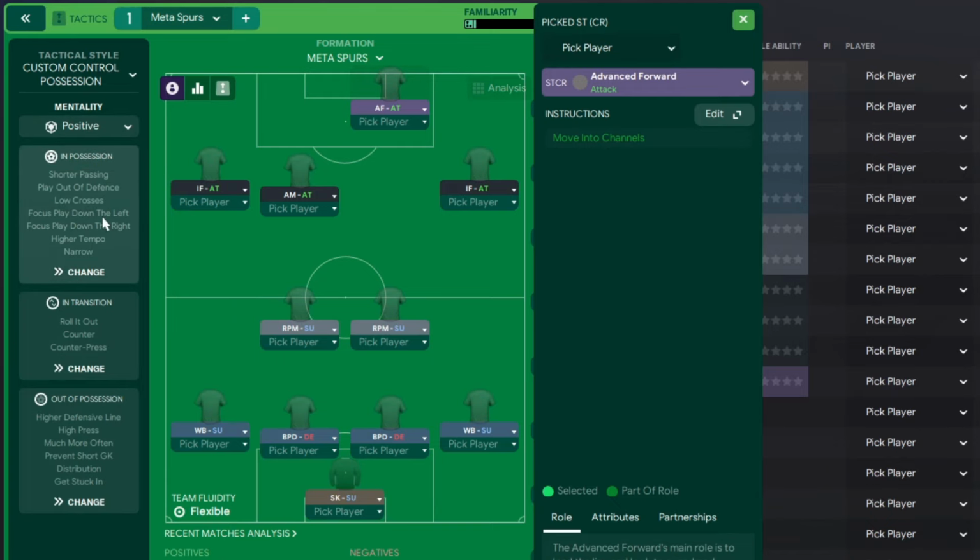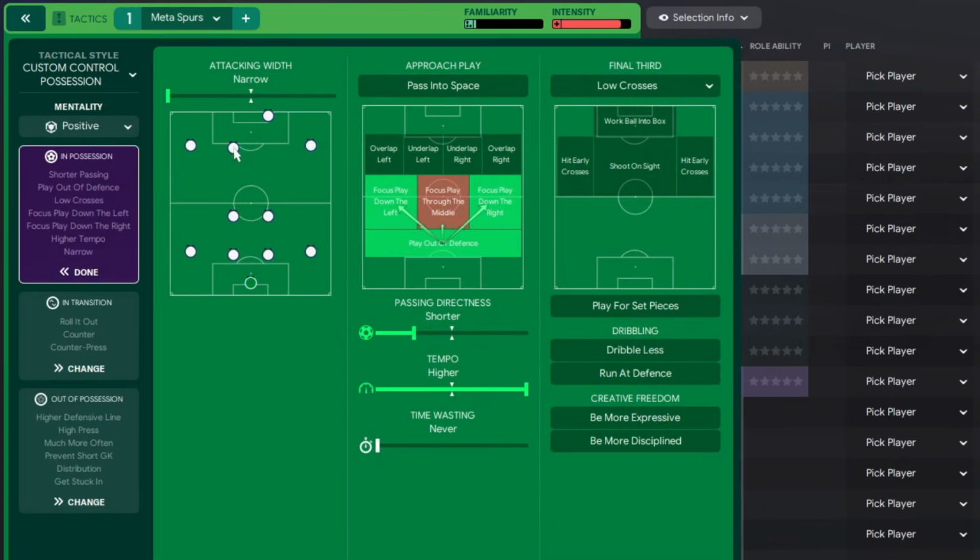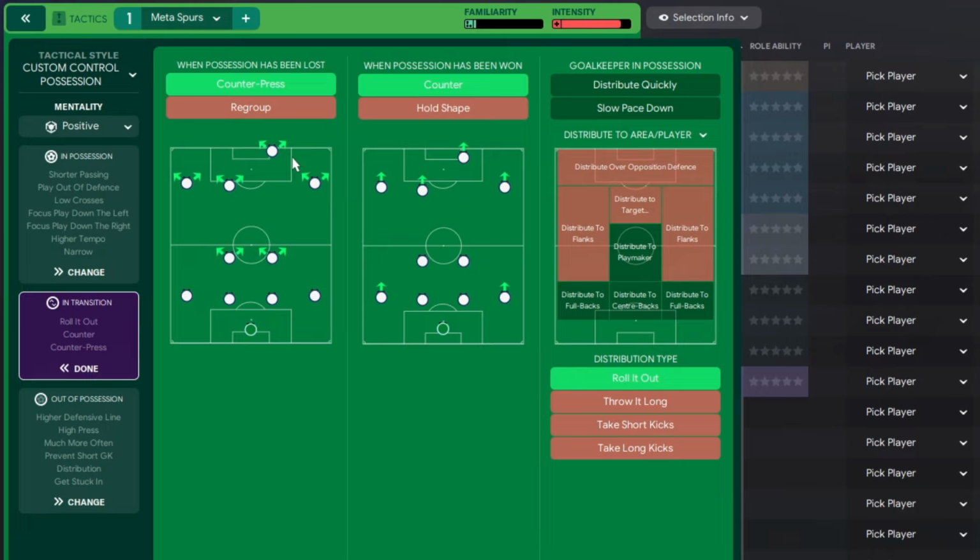Mentality positive. In possession, attack and width narrow. Focus down the left, focus down the right. Play out defense. Passing is shorter. Tempo higher. Time wasted never. Low crosses, and that is it. In transition, what do we got? We've got counter press, counter, roll out.